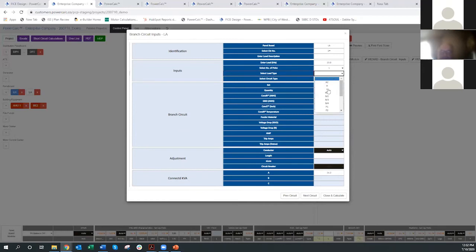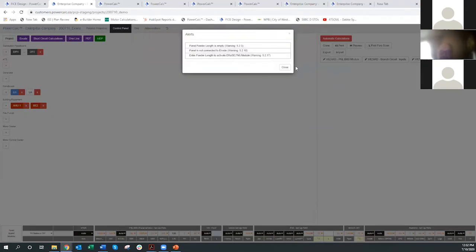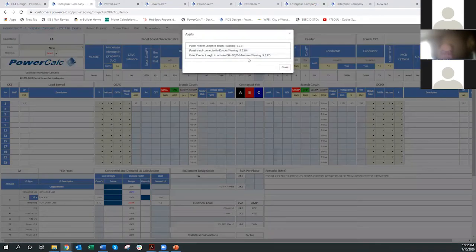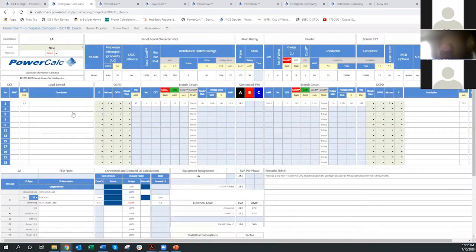And let's say that this is it for all the circuits. Close and calculate. Now I'm going to go to the panel board, LA. Circuit number 1 was 1.2. It's a receptacle. Here's the circuit associated with it. Circuit number 2 was also a receptacle, but it's 23.